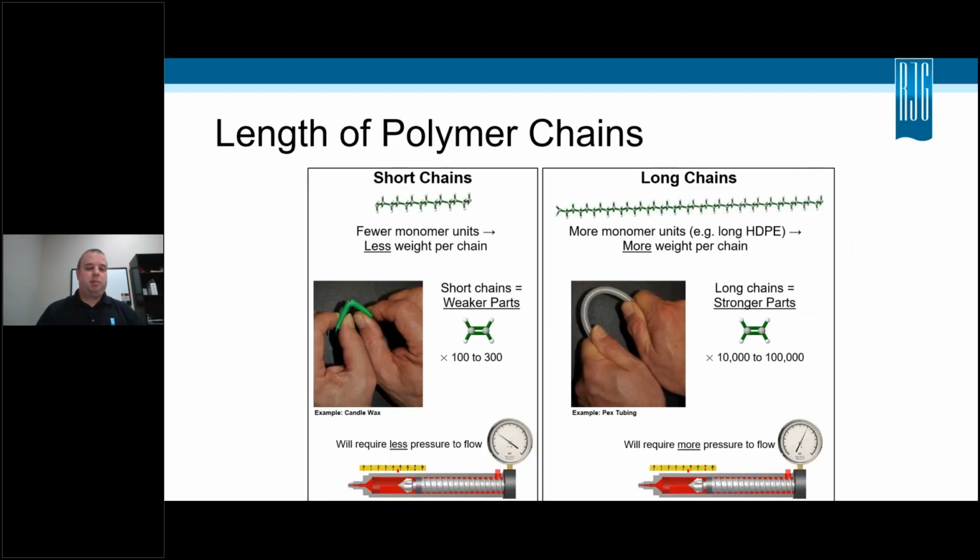So a little bit about the polymer chains here. The shorter chains and the longer chains are going to act differently. They're going to flow differently. The shorter chains have fewer monomer units or less weight per chain, the number of monomers along there. In the example down on the left side there, that picture, just somebody cracking some candle wax, it's a very short molecular chain, and so it makes a very weak part. And we can see that in processing too, and we can even cause degradation, which causes shorter chains and will cause parts to break easier.